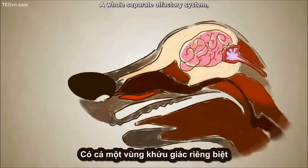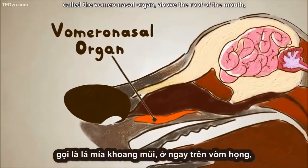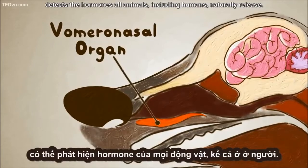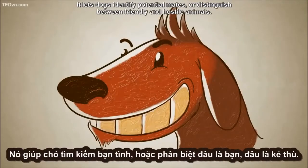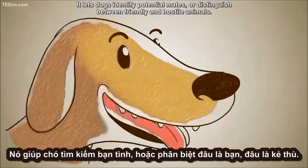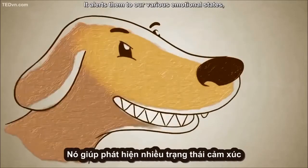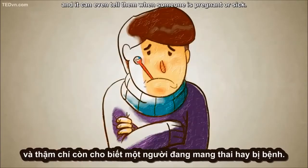A whole separate olfactory system, called the vomeronasal organ, above the roof of the mouth, detects the hormones all animals, including humans, naturally release. It lets dogs identify potential mates or distinguish between friendly and hostile animals. It alerts them to our various emotional states, and it can even tell them when someone is pregnant or sick.